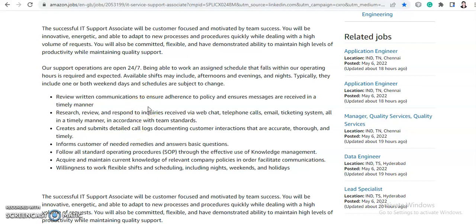Okay, so their support operations are open 24 by 7, and being able to work an assigned schedule that falls within our operating hours is required and expected. So you will be working in 24 by 7 shifts. There will be rotational shifts and you can be assigned to any shift. Available shifts may include afternoon, evening, and nights, and typically they include one or both weekend days, and schedules are subject to change. Okay, so you will have your weekend on a rotational basis. Your weekend will not be Saturday, Sunday.